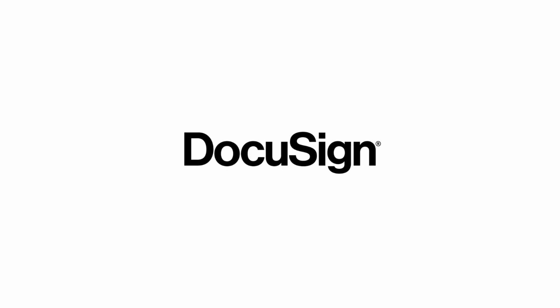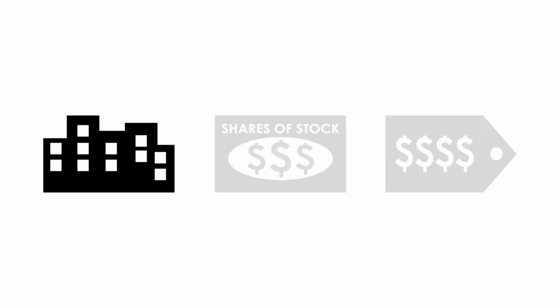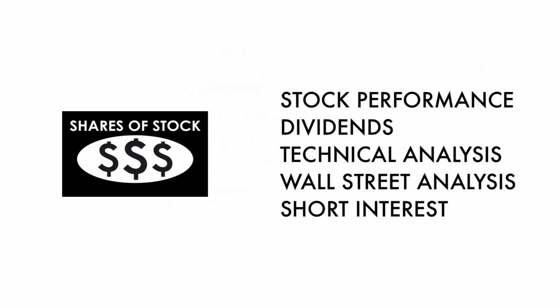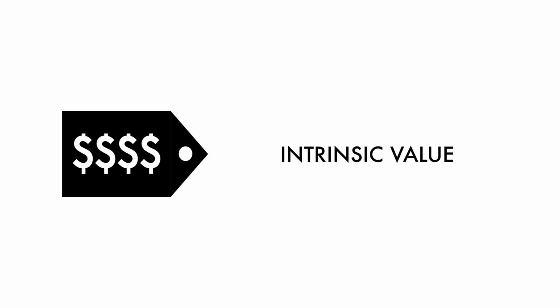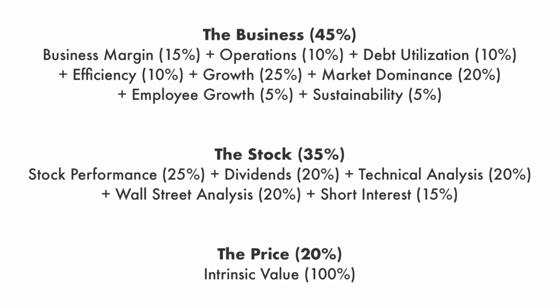Today on GrowthShares, let's analyze and see whether DocuSign is a great long-term investment. The company analysis is divided into three broad factors: the business, the stock, and the price. Furthermore, these three factors are subdivided into 14 metrics that give us the complete picture of the company. Each factor and each metric are given different weight, together adding up to 100% of the overall analysis.